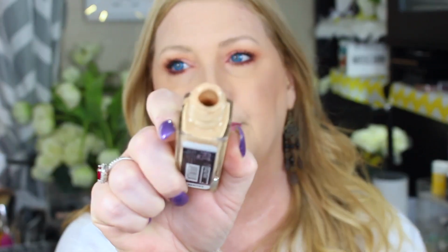Now we are on to the Maybelline Fit Me Dewy and Smooth. This is another new product. Here's what I don't like. It's got one of these. I hate having to get my finger down in there. These are just so messy. I really like this. It's got a sunscreen in it as well. It's a little bit yellow though for my skin tone. So that one's going to go bye-bye. If I had the right color, I would probably keep it.